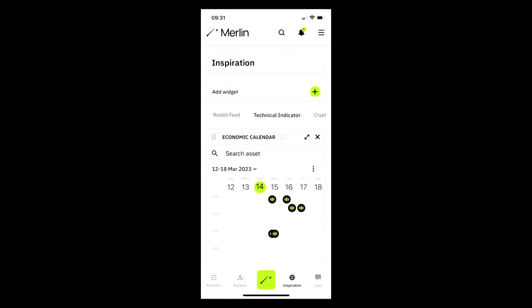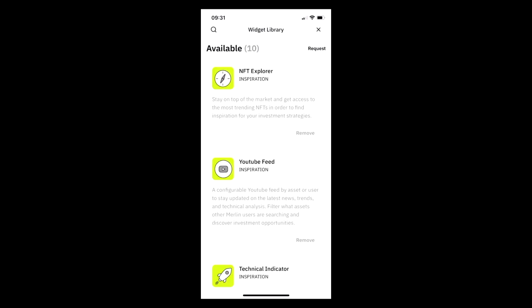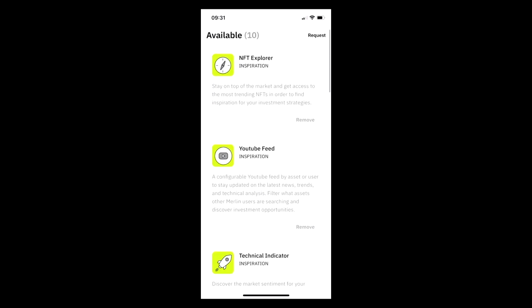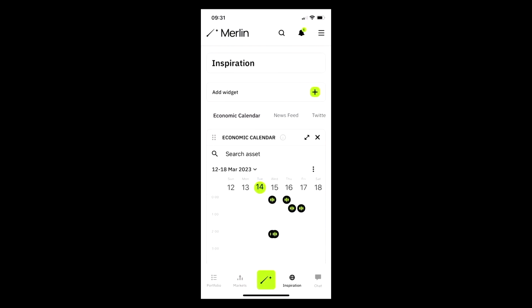Then, by just accessing the library, every user can customize his own experience by just picking those sources he wants to add to his workspace in order to have a tailor-made experience. If still not enough to decide what asset to buy, then we also have a market section where we provide more deep information about several assets and asset classes, and then we also have a chat so that everyone can exchange his own opinion with the community. At this point, we should be ready to start creating our own strategy.